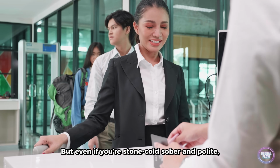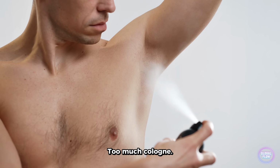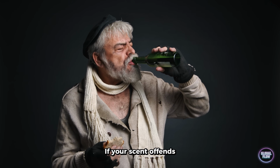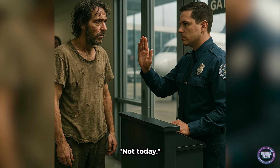But even if you're stone cold sober and polite, there's one more thing that could trip you up: how you smell. Too much sweat, too much cologne. That hoodie you've worn for 3 days straight. If your scent offends or your appearance turns heads in the wrong way, they can pull you aside and say, "Not today."